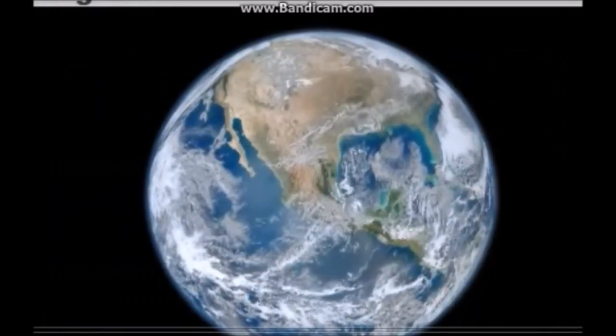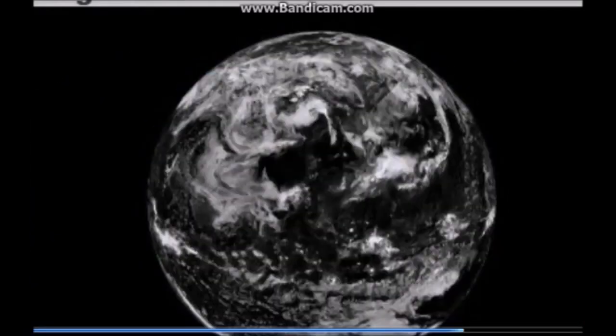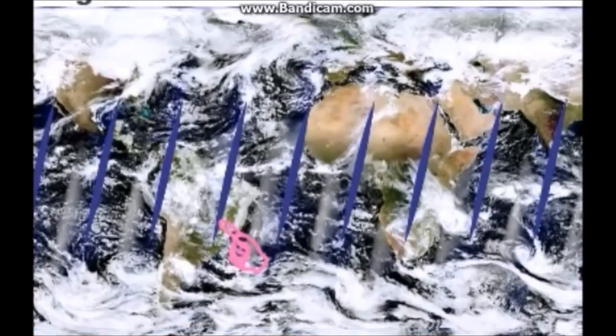And this is just the latest in NASA's Earth from Space gap in between each orbit.